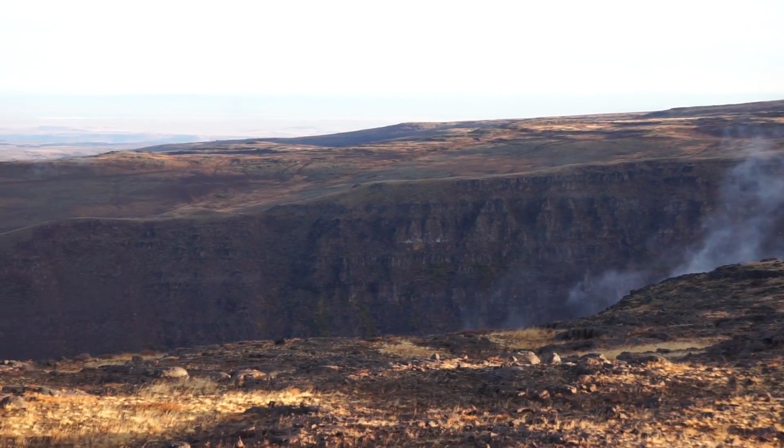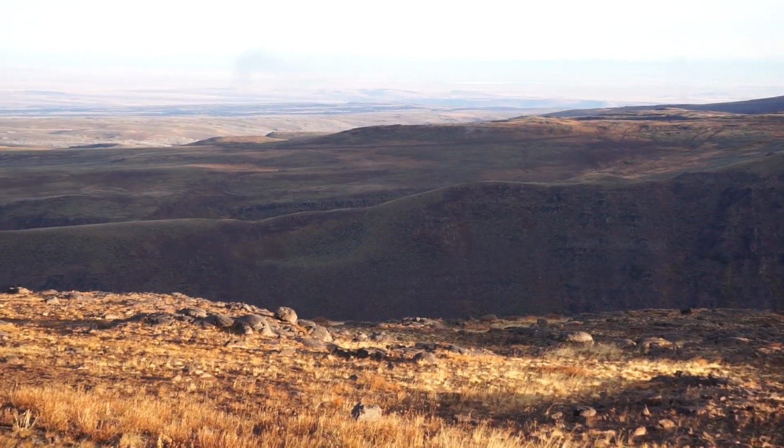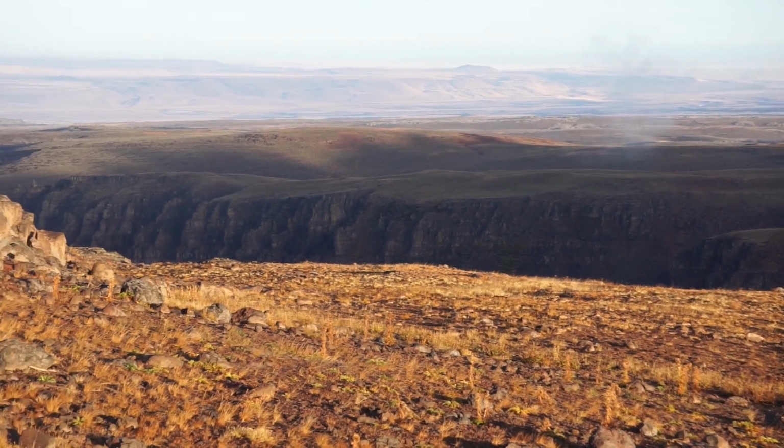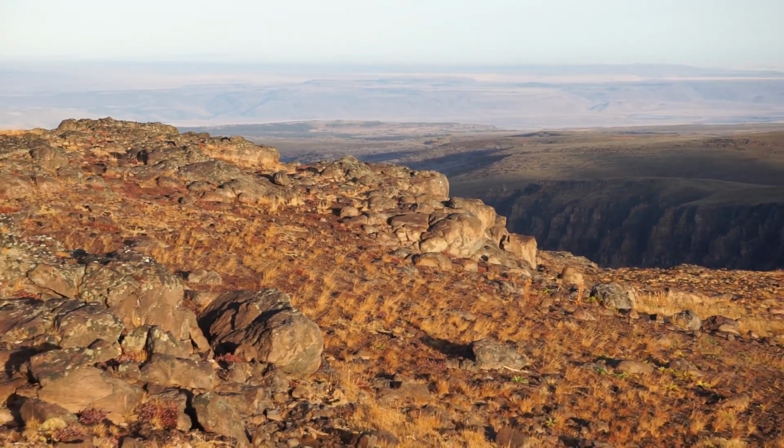Steens Mountain kind of sticks up out of this great basin, and it has these huge glacial gorges coming off in all directions.